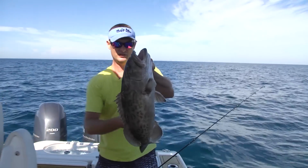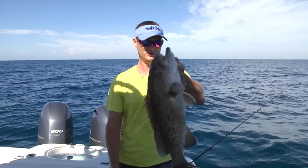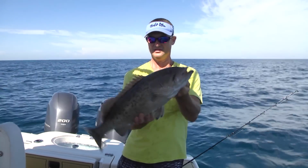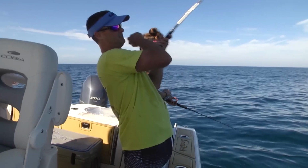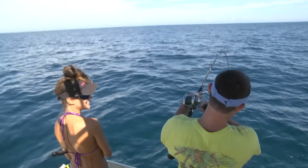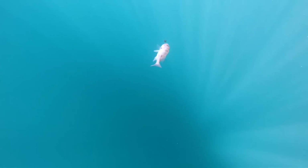And another one that's probably a good 24, 25 inches. I'll measure them just to be safe. I do recommend always measuring your fish before you throw them in the box. A lot of fun though, catching them. We dropped our lines down again and we ended up getting nailed right away. There it is. All right. Ooh, you're not kidding. Gosh, I gotta love this fishery. It happens so fast.